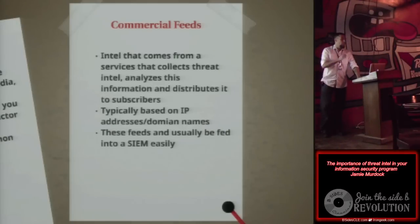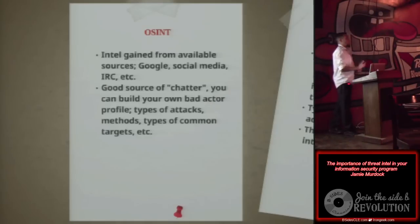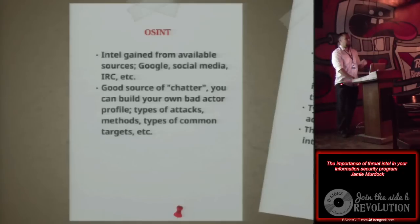The thing is, they also use open source intelligence as well. So they'll take this open source intelligence and they'll actually apply some logic to it. They can provide a timeline of bad actor A. What have they done in the past? How have they elevated their attack methods? What are they going to do in the future based on the path that they've already gone down? So your commercial feeds will actually take open source intelligence and put a lot of good information into it that you can use.